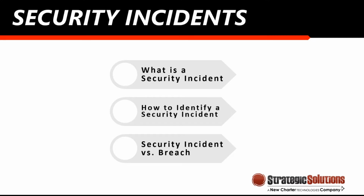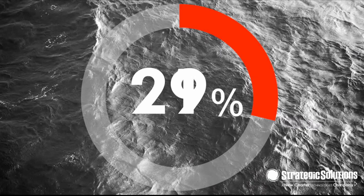So we always want to stick with security incident when we're planning for these security incidents, but also when we are investigating them. So we like to say there are two types of disasters. There's natural and there's man-made.